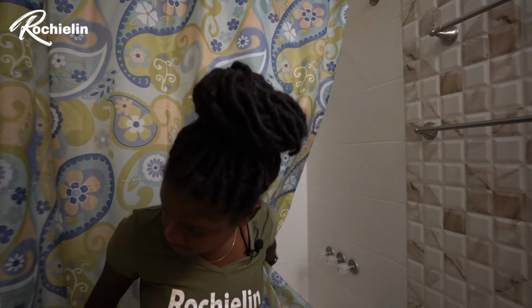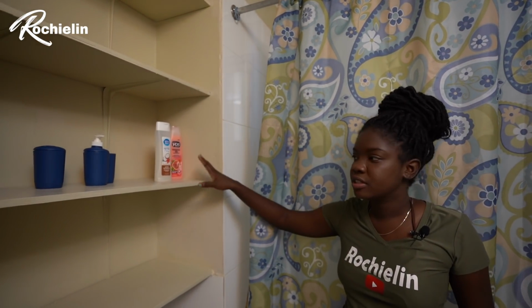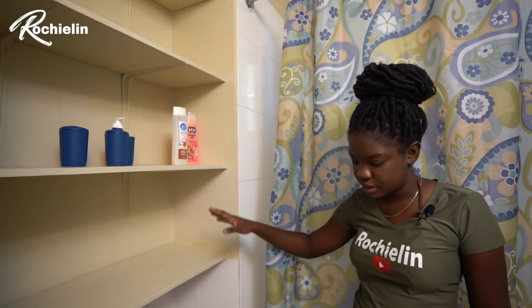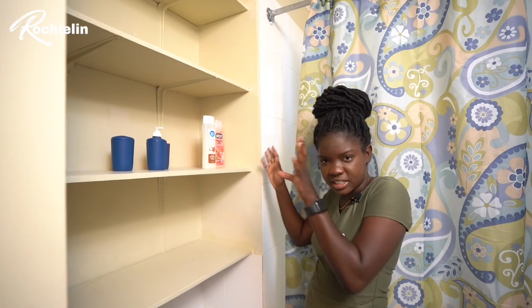There's also shelving on this side for you to put your stuff, your body wash and your conditioner, shampoo and all of that when you come, because you know you want to feel homey. You want to take your stuff out of your suitcase or out of your bags and just rest them here. You feel like you're kind of at home.